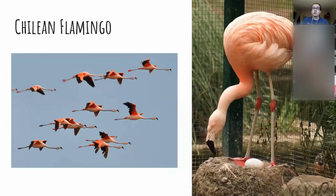There is also the Chilean flamingo, and this is also a big flamingo that's really closely related to the American or Caribbean flamingo, and it is actually near threatened. So this one has a smaller population, but it breeds in South America, and it has been introduced to the Netherlands and to Germany. For some reason, someone introduced Chilean flamingos, so you might see some flying around wild in Europe, which is quite odd to think about. You wouldn't think of flamingos living in Germany or the Netherlands.